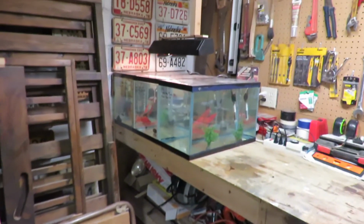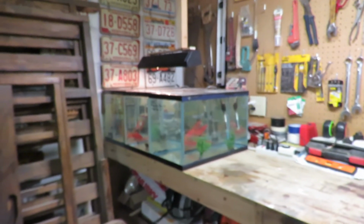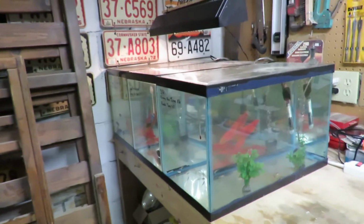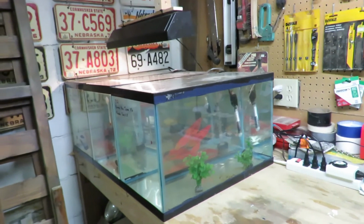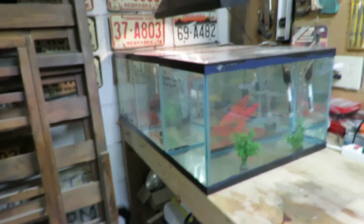And I will be putting General Cure, ICX, and erythromycin in each one of these 3 quarantine tanks. I will also be putting them in all 4 of the guppy tanks, and I don't know if I'm going to put them in the Scarlet Gem or not. That's such an established aquarium. I don't know, we'll see. I'll have to make a decision on that.